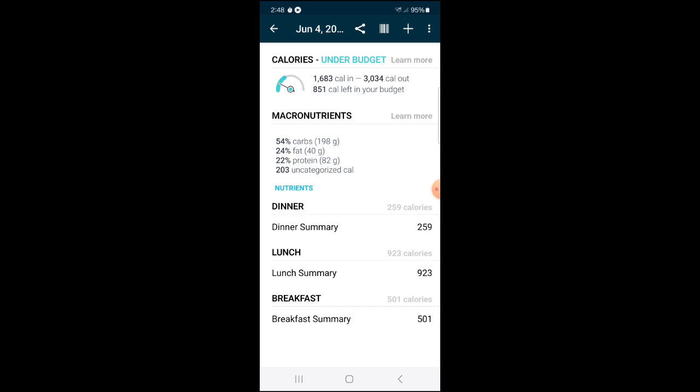Again, I'm accounting for a 500 calorie deficit daily that allowed me to lose a pound a week, but this is already accounting for that. So that means I was short by close to 1,000 calories, 851 calories. And that was mostly because my dinner, if you see it down here, was rather small, 259 calories, and breakfast was also low with 501 calories.